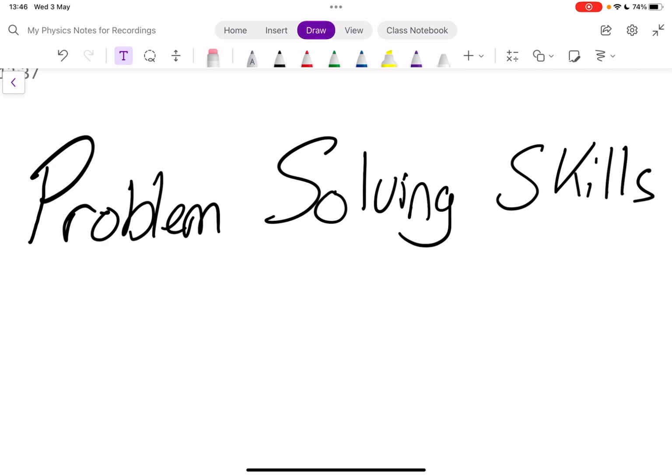You will also get stuck a lot. So if you're completely stuck and you've tried everything you can think of, have a little look at the answers, but perhaps don't look at the full answer. Just have a look at the beginnings of the answer, see what route it went down, see what equation got used, and then go back and have another go. So keep plugging away at it.